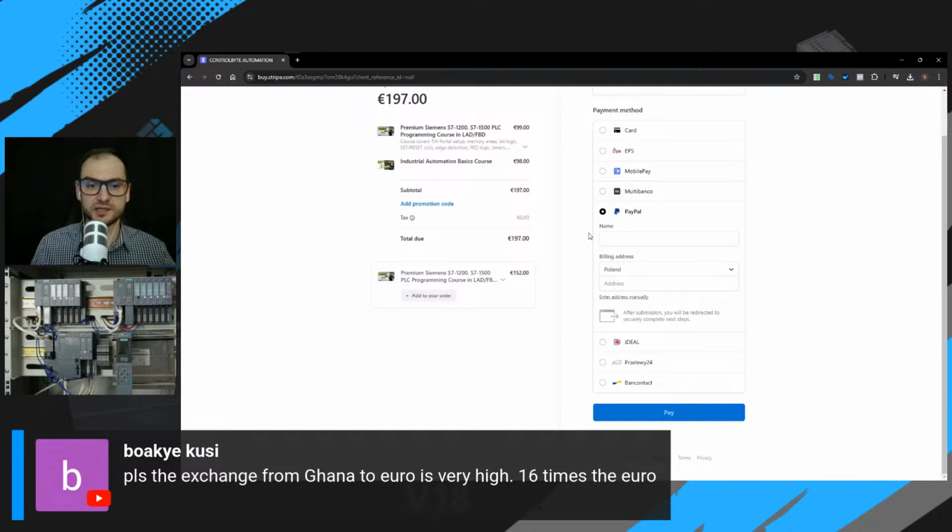So if you are, for example, from Central or Southern Africa, you can use PayPal to get a good exchange rate. But firstly, you have to establish a PayPal account.